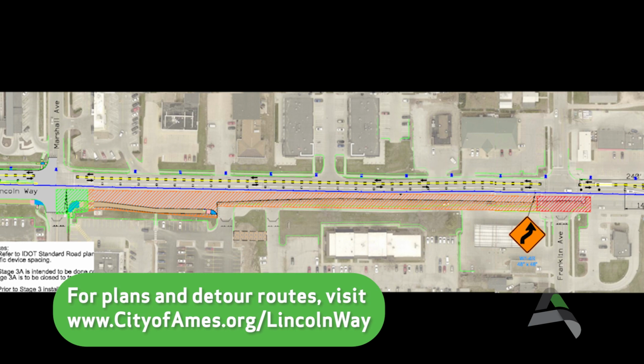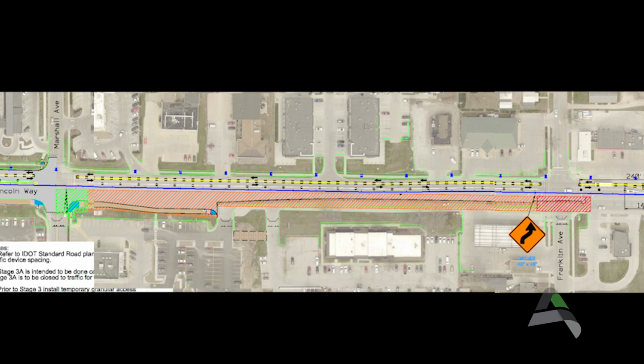During stage 3, the shared use path on the south portion of the project will be closed from Marshall Avenue to Franklin Avenue. Detour can be found via the Franklin Park shared use path south of Hy-Vee. Bus stops will be relocated outside the project limits.